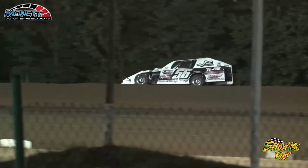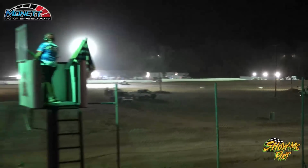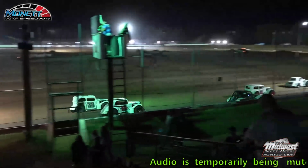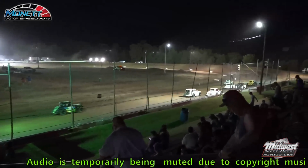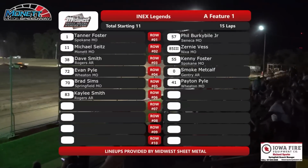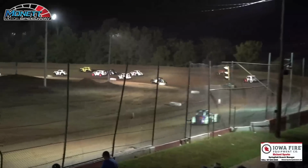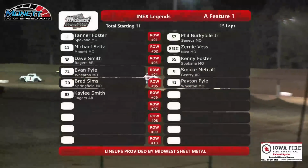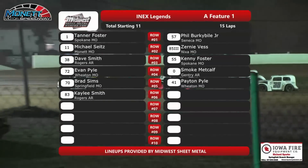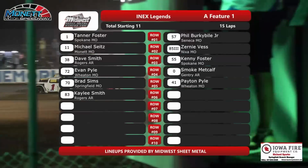Excellent racing again there. It is time for your INEX Legends A feature, ladies and gentlemen. All right, lights are out, ready to get this thing on. Tanner Foster, your pole sitter, on his outside going to be the number 57 of Phil Berkey-Bile Jr. Inside to row number 2 is going to be Michael Seitz in the number 11, on his outside, Zerny Vest in the 85.